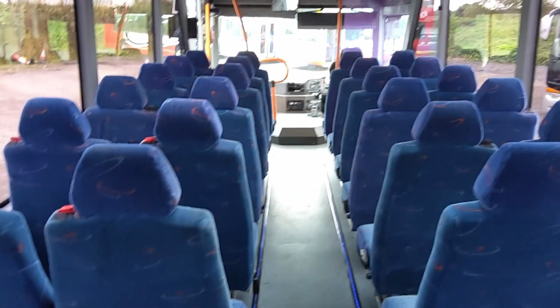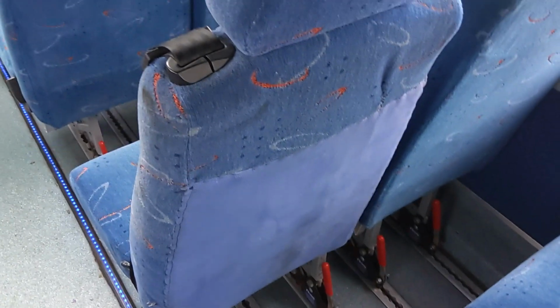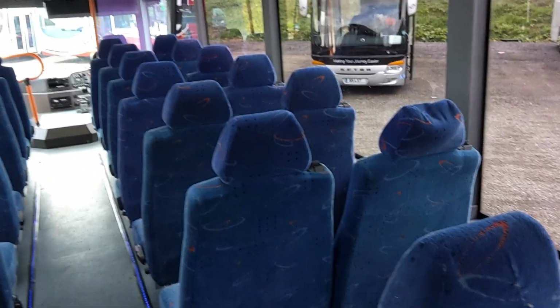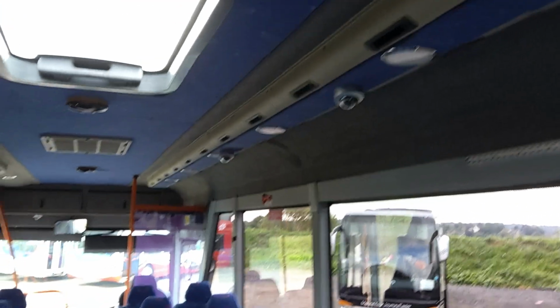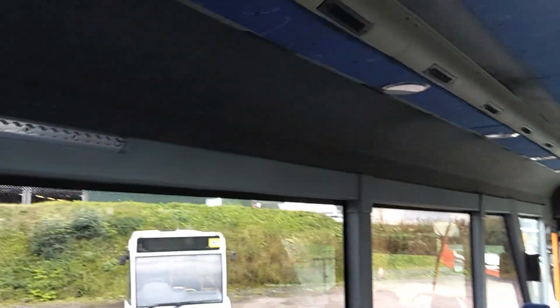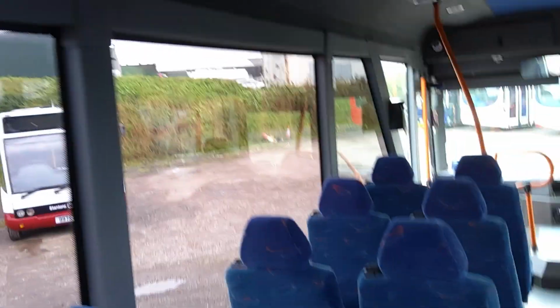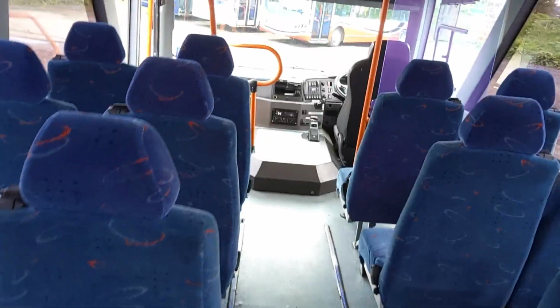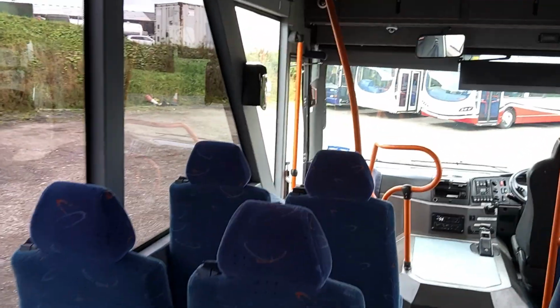The seats are in good order. There's odd repairs like that, but for what you're going to use it for, seats are great. It's wired for CCTV. It's fully air conditioned. Right, as you can see, there's your quick release tracking. As I said, you end up with 10 seats and 7 wheelchairs if you have all the seats out.